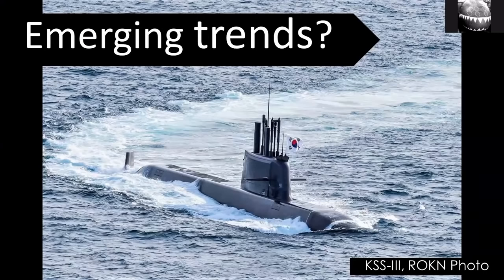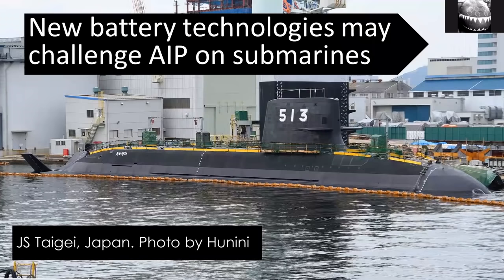What are the emerging trends? There's a couple I want to highlight. The first one is lithium-ion batteries or lithium-based technology for batteries. Japan is the leader here and has already launched several submarines that have lithium-based batteries. Some of them have actually had the AIP removed. So the lithium batteries are so good that they no longer require AIP. That's a promise of lithium battery technology, and possibly it will make AIP less attractive or less differentiating.